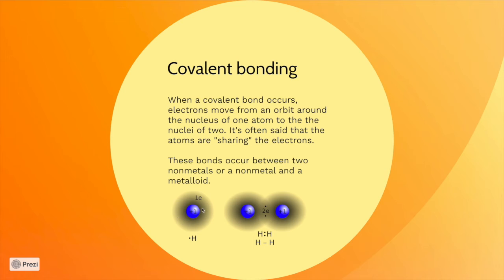And then when 2 of them come close to each other and they both want 2 electrons, because that's how much is needed to fill up their first shell, they will bond together in a covalent bond, meaning that the 1 electron that this guy had and the 1 electron that this guy had are now in a kind of oval shaped orbit rather than the circular ones around each atom, and basically they're just being shared between those 2 atoms.